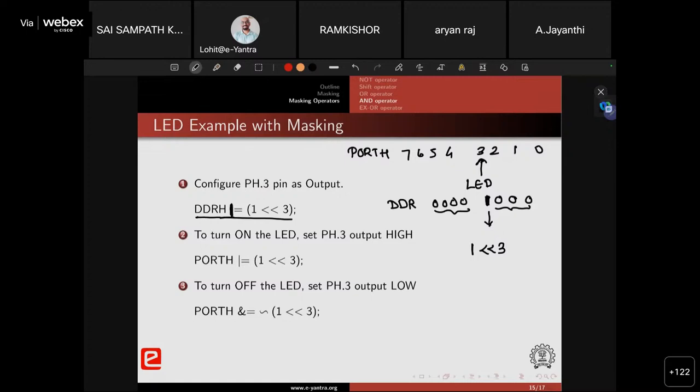Now quick doubts on this. Have you understood, or are you finding the concept of DDR that we studied in the last module and the masking operators that we just studied difficult? We are trying to use both the concepts in the example here. It would have been very easy if all 8 LEDs would have been connected to port H, but since only one is connected and for the rest we are not sure whether input or output is connected, we don't know the status of the remaining. So that is why we are using masking here. How are we using it? We are left shifting 1 by 3 bit positions, and to set that bit we are using OR operator. So we know the register, we know the value.